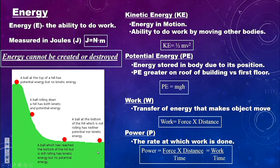All right, so going back down to over here, it says work. The formula for work is force times distance, which means that any time you are moving an object, you're putting force on it, you're doing some kind of work. Whether I'm lifting an object up or down, you're doing some kind of work. You're moving it and giving it force to move it. And power is the rate at which you do work.